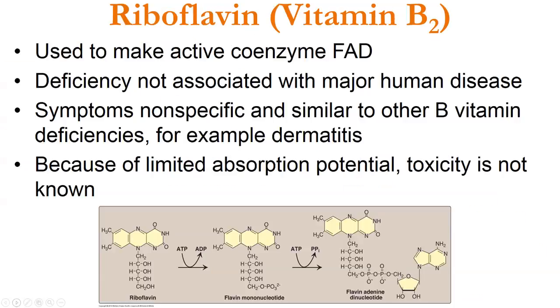Okay, in the interest of time, I'll save these last few vitamins for the beginning of the next lecture and give you guys your break.